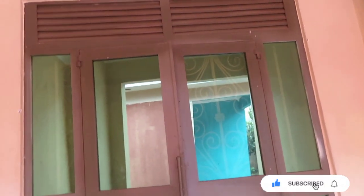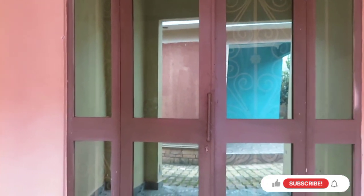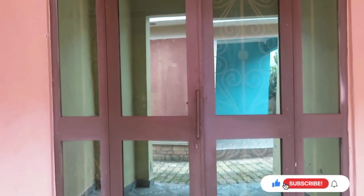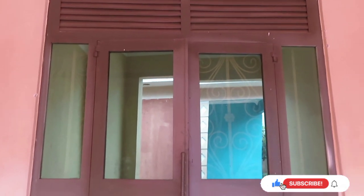For someone to make for you a door like this, with the bar glass inclusive, this is what they will charge you. This door is 8x8, by the way, and it is 1.5 millimeters. That is the door frame, and the burglar bars inside this door are 1.2 millimeters. Now, this person will charge you at most 1.6 million Ugandan shillings, at most. But you can always negotiate and pay less. Remember, all these things depend on where you go, whom you go to. But remember, these are the standard millimeters.